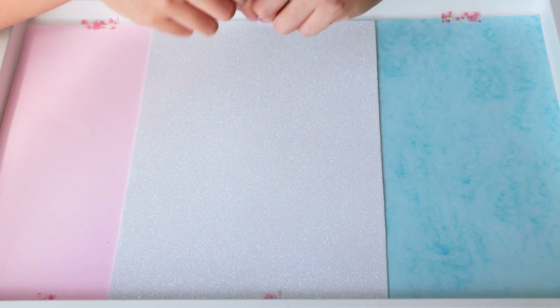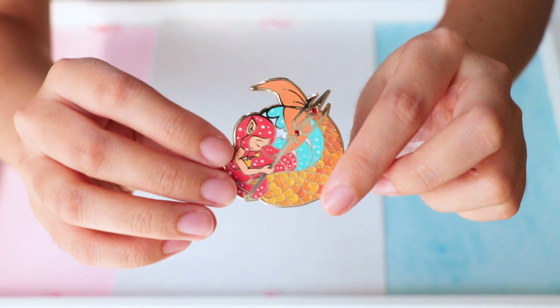And I have not sorted them out yet. So I'm a little bit behind schedule, so I need to hurry up. This is my Lyra pin.